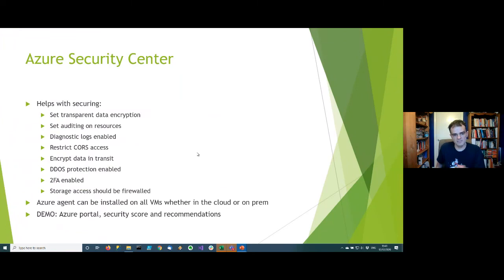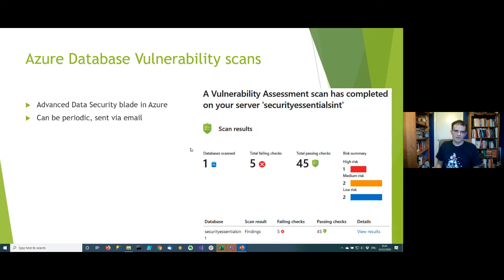If you've got VMs, you can do the same kind of thing with a deployed VM, and it just requires that there's an Azure agent installed on the VM so it can gain access to those settings. So for each of your assets, you've got vulnerability scans. I'm going to skip over this quickly. For instance, my database has this security assessment. It scanned one database and I've got 5 failing checks on it and 45 passing checks.